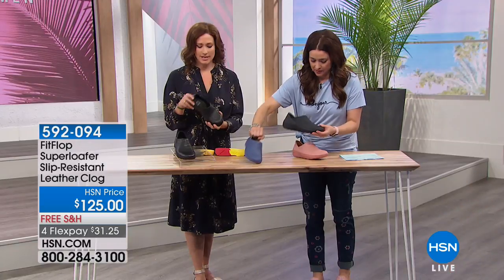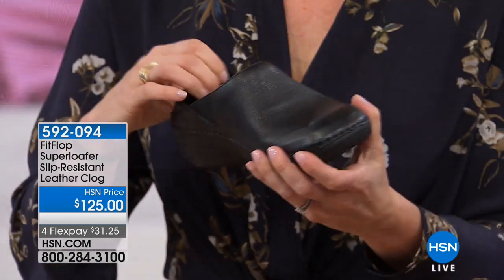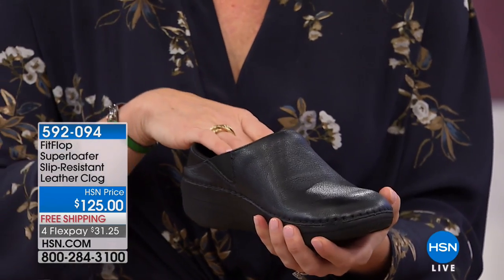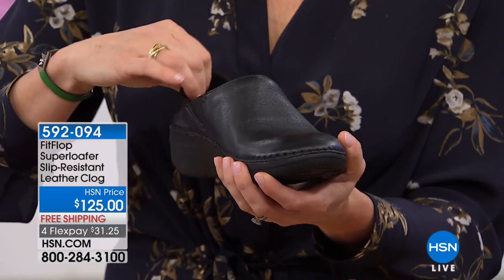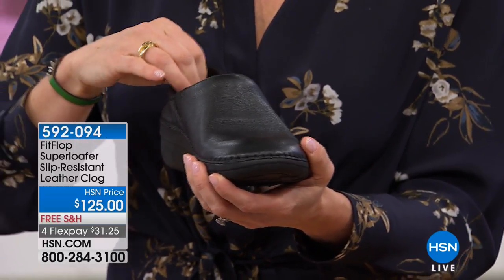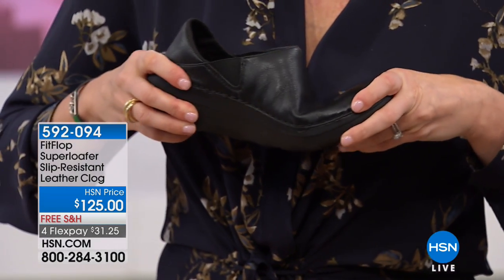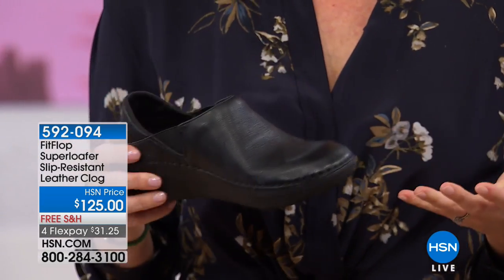All right, where do we start with this one? So this is a tried and true classic clog. And we had the slip on at the beginning of the show. This one has a little bit of a backing to it. So if you like a little bit more support in the back and in the heel, then this is really the style for you. It's got our classic micro wobble board construction again, very flexible, incredibly lightweight.